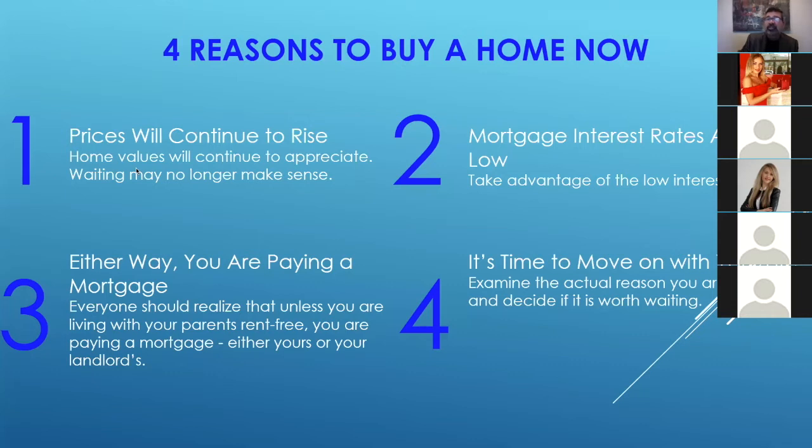Now, reasons to buy a home now. Prices will continue to rise. We've seen that in many areas. Anthony said yesterday that the price went up in Broward, so Broward is a very hot area right now. One of our agents had a listing in, I don't know if it was Miami Lakes or Hialeah, and she got 19 offers on one property. That's huge. It means the price is going to go up on the next sale because there are a lot of buyers and we don't have supply.